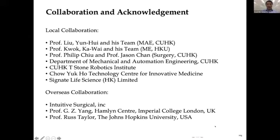Before I start the project, I would like to acknowledge many of my local collaborators, such as Professor Liu, Professor Kaur, Professor Philip Chu, and Jason Chen, and other people from different departments and also the company. In the meantime, I also have a lot of overseas collaborators from Intuitive Surgical, as well as from Imperial College and Johns Hopkins. So some of the work I'm presenting today is a collaborative effort.